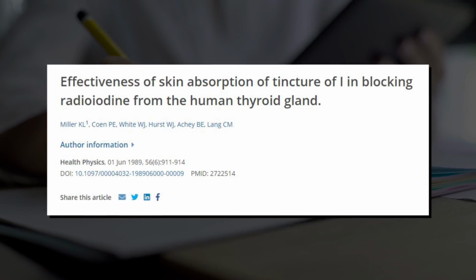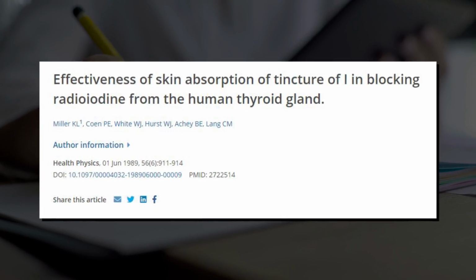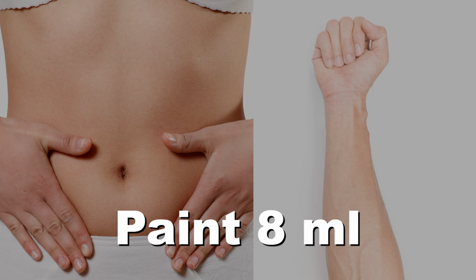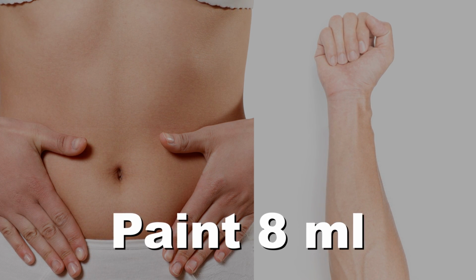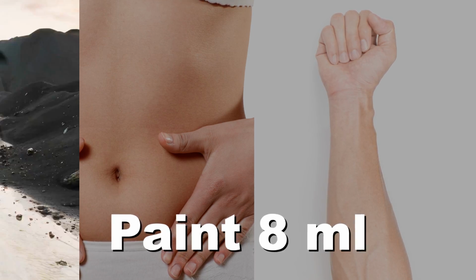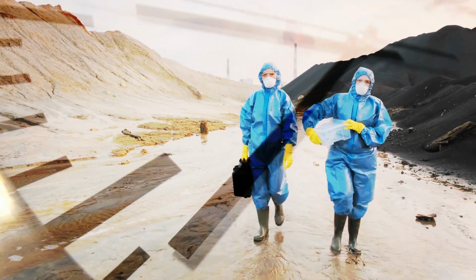Don't drink Betadine, by the way. It should only be applied to skin. According to a 1989 study published in the journal Health Physics by researchers from Hershey Medical Center, an adult could get a blocking dose of stable iodine by painting 8 milliliters of a 2% tincture of iodine on the abdomen or forearm about 2 hours prior to contamination with radioactive iodine.